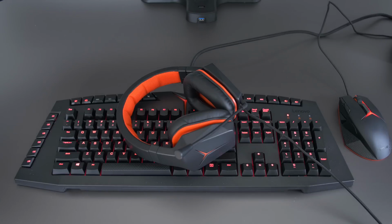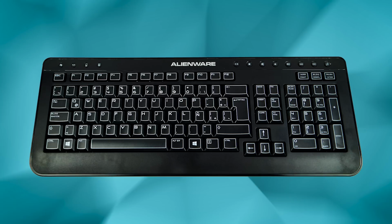The Area-51 just comes with a standard keyboard and mouse, and I'm not too bothered by this. I think a lot of gamers just want to use their own peripherals anyways.